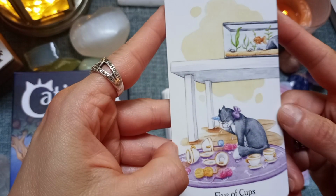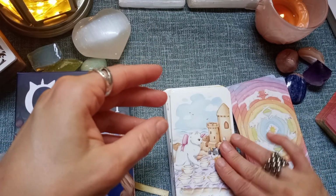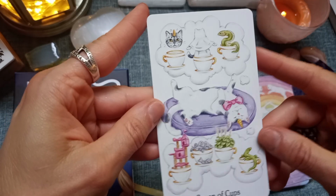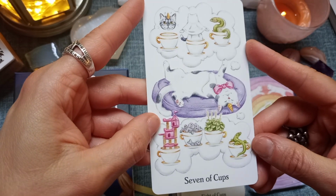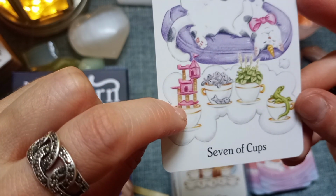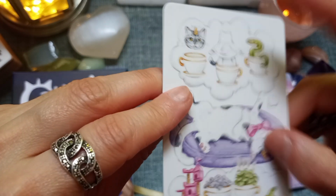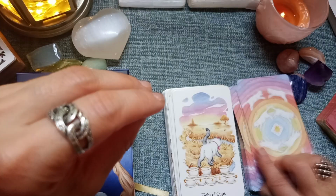Five of Cups, crying over spilled milk. Six of Cups. Seven of Cups, beautiful, dreaming about all the things cats normally love. The little cat house here, plants they normally play with, fish, lizards, a mystery cat. Very nice, very well done.